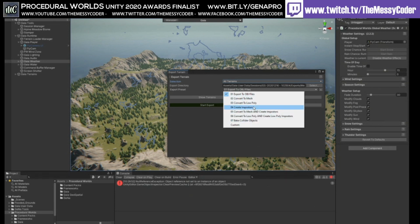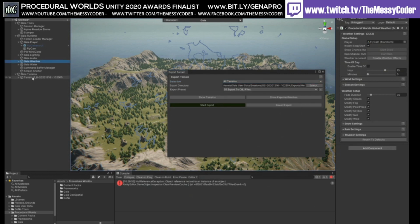So we've thought a lot about how do you build large environments, and then how do you do different styles, and then how do you stream them, and how do you make all this work together. So one of the things you might have noticed with Gaia is, I actually didn't create a multi-scene style, but everything is nicely encapsulated.